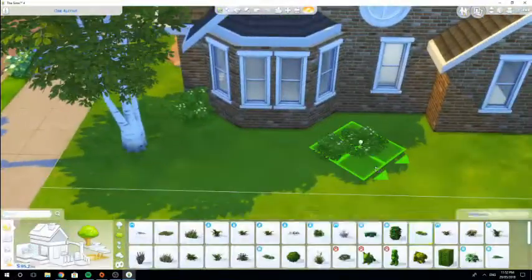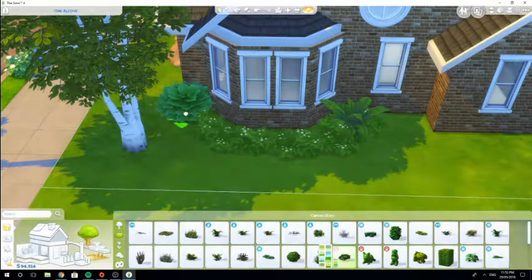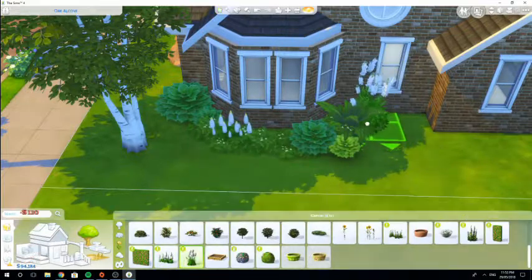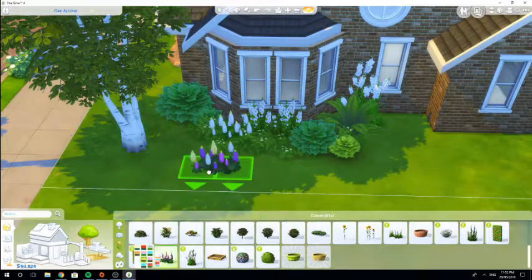I do get some kind of autumny vibes from this build. I think it's just because it's got the brown brick and a lot of greenery rather than lots of pretty flowers and stuff. So yeah, I don't know if you get that vibe as well.